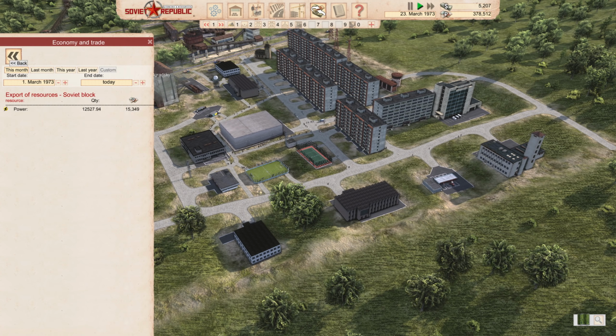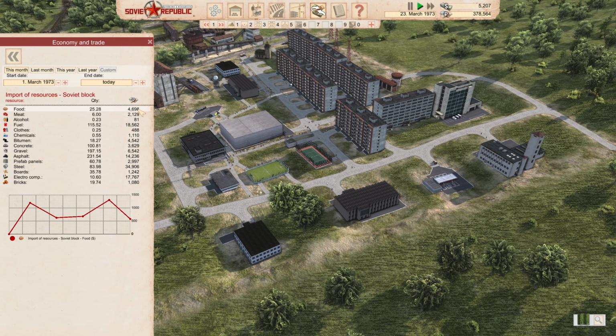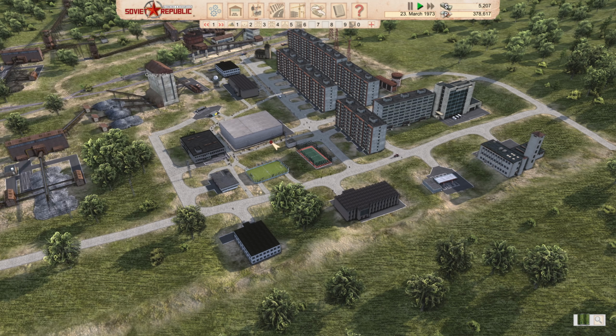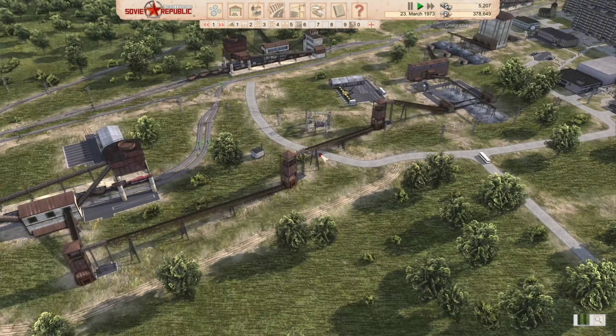That's exporting. Yeah, so steel, we've imported a lot of steel, imported a lot of fuel. 5,000 rubles worth of food as well, so that's not super hot. We are completely powered though. I mean, that is a ringing endorsement. I'm very happy with that.